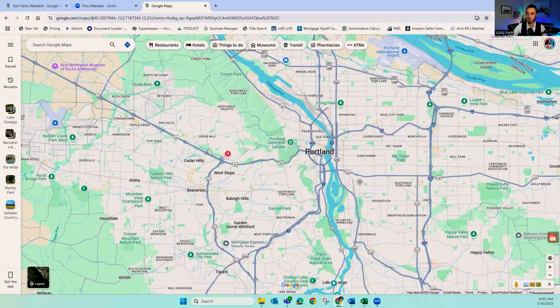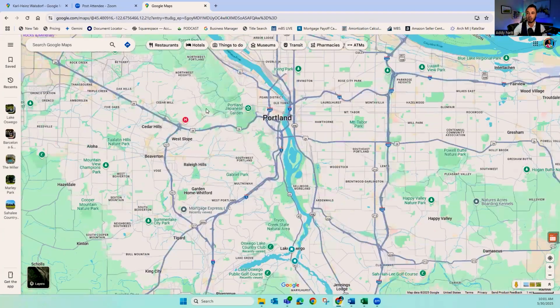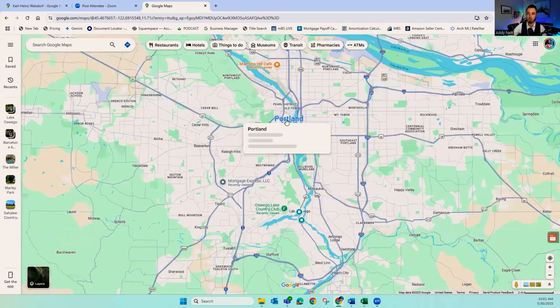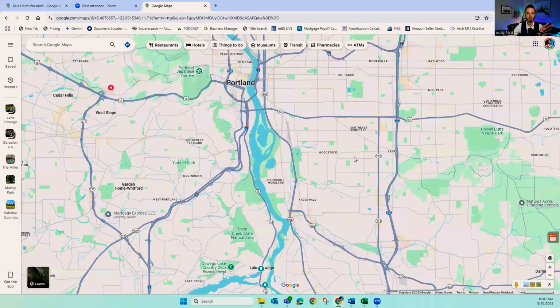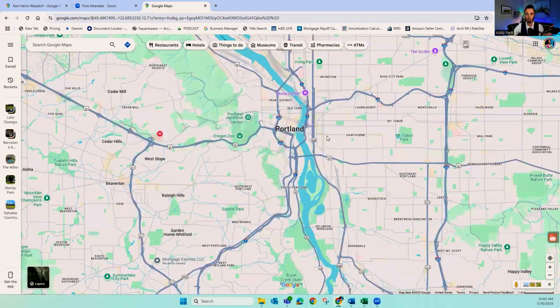I always like to start explaining areas with an anchor point, just so you have some sort of idea. Now, we are helping people relocate from all across America. We absolutely love it, but we also understand you don't frequent Portland all the time. So right here on the map, where it says Portland, is the heart of downtown. This is going to be the waterfront, the business district, all the festivals, jazz festival, beer festival. So when you're on Google Maps and you see that big Portland, that's the center of the city.